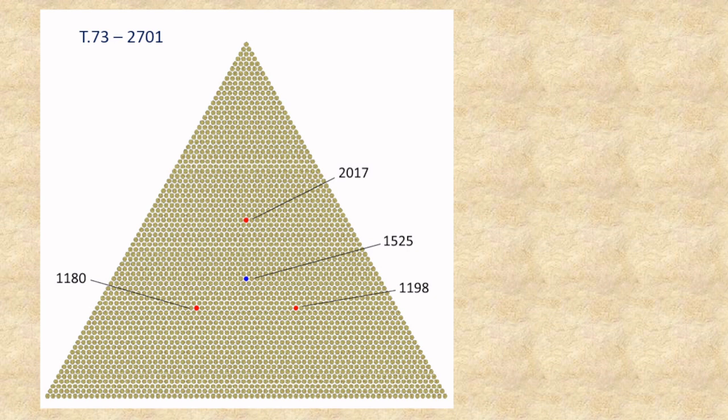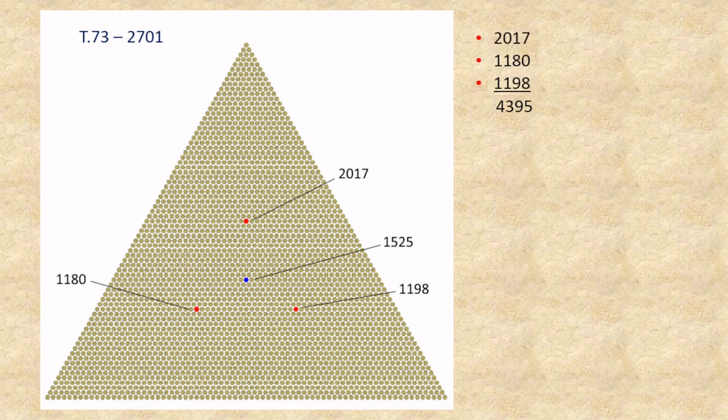If we add the 3 red centers, we find a total of 4395. Now that is 3 times 1465. So 1465 is an average figure for the 3 red dots. Now 1465 gives a value of a Greek name, Metonos. And Metonos, who lived in the 5th century BCE, was famous for his apparent discovery of the metonic cycle. Well, certainly he gave his name to it, and this is a calendrical cycle which measures or synchronizes the phases of the moon and the sun. And the full cycle is 19 solar years, which is exactly equal to 235 lunar months.